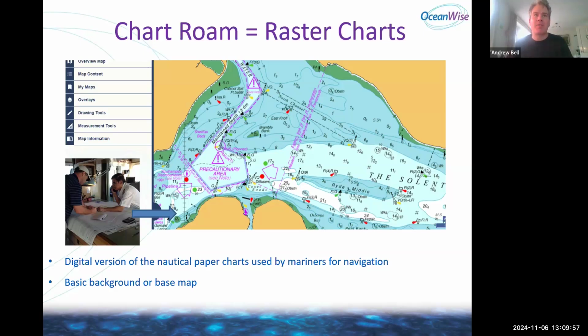What do people like about them? They're familiar. Well, they're familiar types of products that are used by mariners, as I said, in the same way that you might like to use an Ordnance Survey 1 in 25,000 raster map, because that's what maybe people use when they go walking, and they quite like that style that they can use on their base map. But it's not always the best map necessarily to be used to display data because of some of the reasons that I have mentioned.